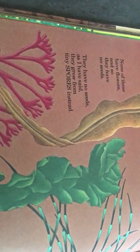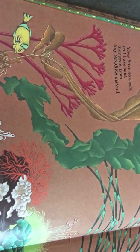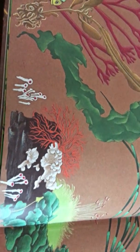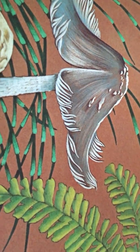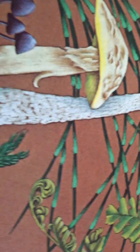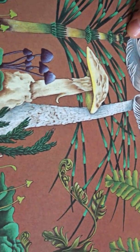None of these have flowers, and so they have no seeds. They have no seeds, as I have said. They grow from tiny spores instead. All of these things, they produce this funny little thing called a spore. It's so tiny, sometimes you can hardly see it. And that's like the seed.